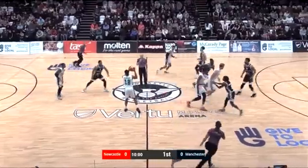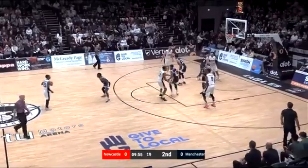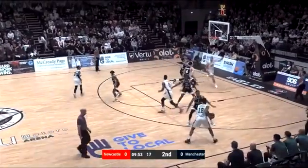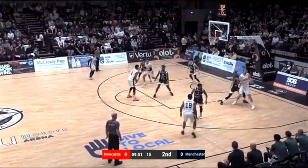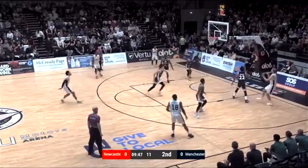Daniel Thompson gets the touch, but it's picked up by McKnight. Now it's interesting, Martavius McKnight has been wearing number 0 most games. He now has got number 18 on. And he's put the ball into Dan Clark, who's faced by Vincent.